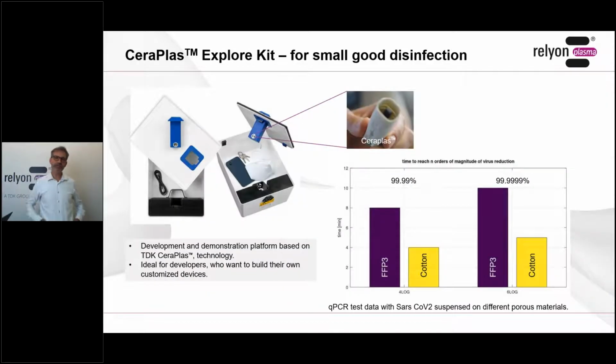If I look at the device that is working on airborne viruses, which may be prepared as a suspension on different textile goods or also some masks, we see here how efficient that can be, also in the case of COVID. This small device is very efficient. Within a few minutes, we can really kill it to a safety level.